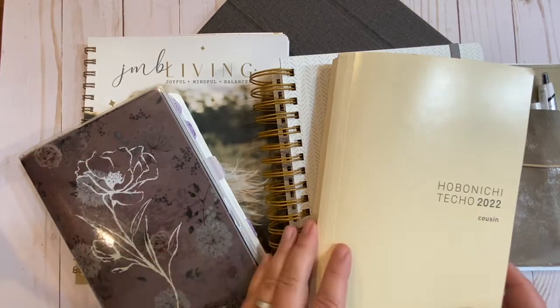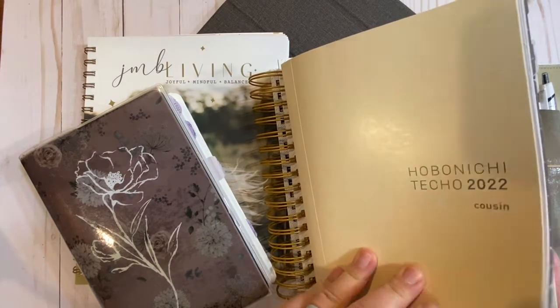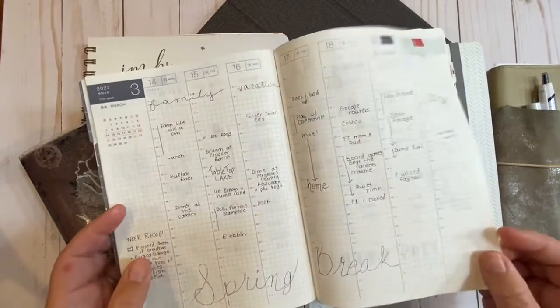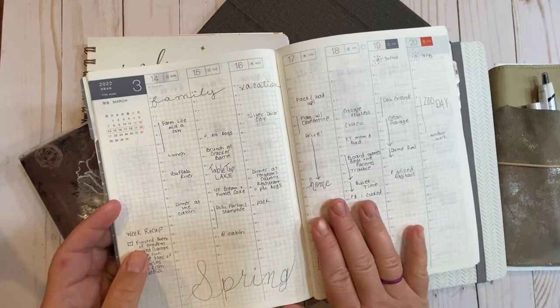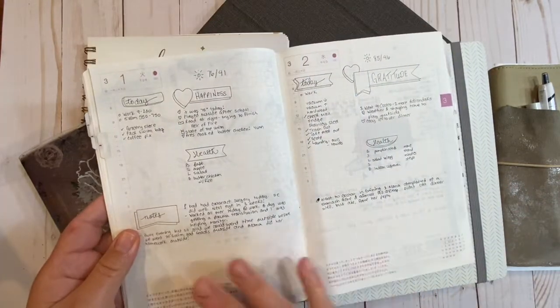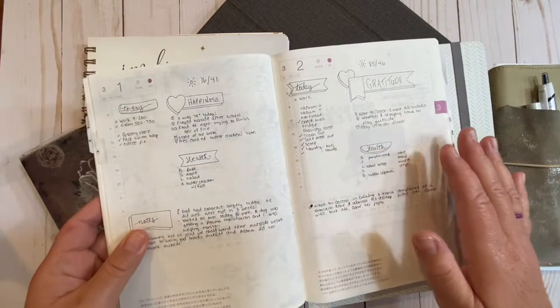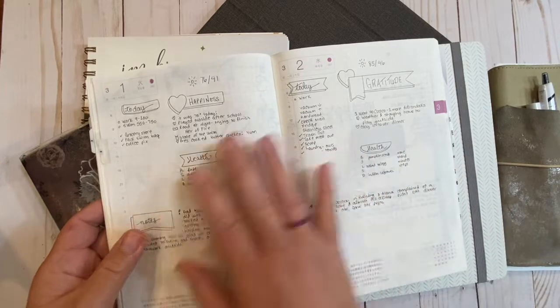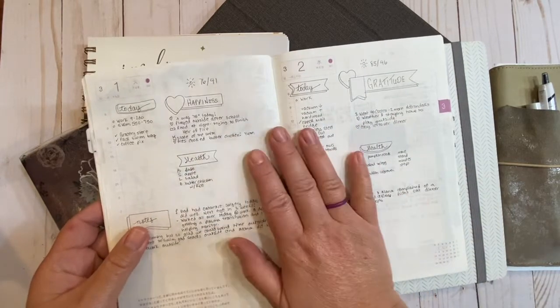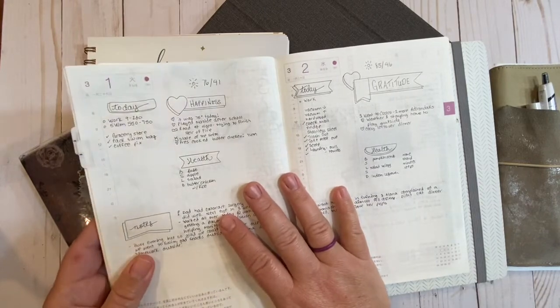So, okay. Hobonichi Cousin was originally my main full functional planner. And then I also used the dailies as a full functioning planner system. I went back and forth a lot with this. I actually really liked it. Even now looking back at it, I'm like, oh, I really like this. What am I doing?